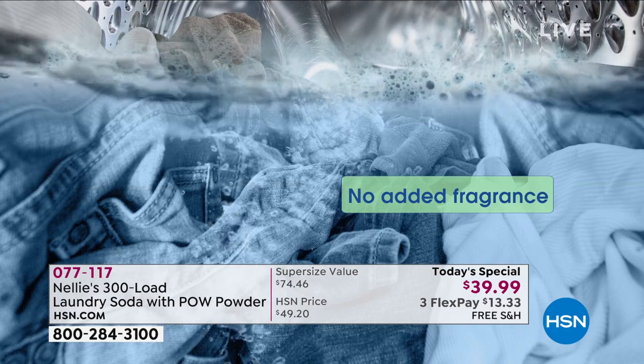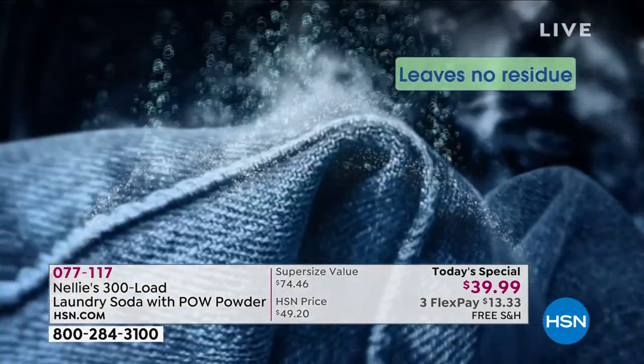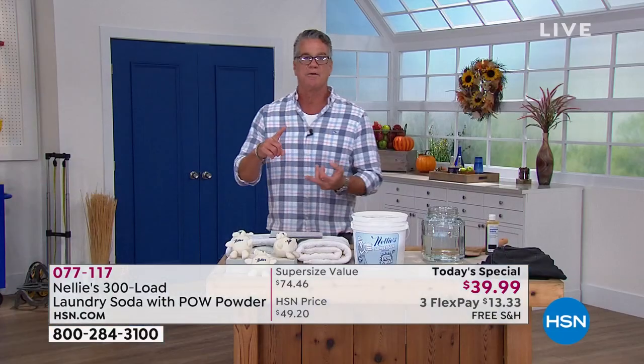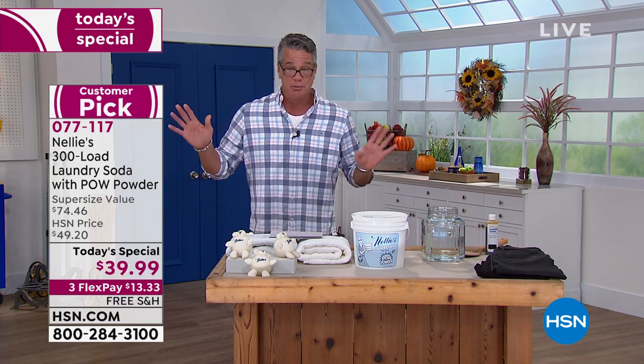It is cleaning your clothes better. It is cleaning your clothes in a better way, both for you and the environment. There's no phosphates, there's no fillers, there's no perfumes, there's none of those petrochemicals which they put in there to make your clothes appear to look cleaner, and all they do is attract more dirt so you do more laundry. It's a game, folks, and you can win if you buy the Nellie's.